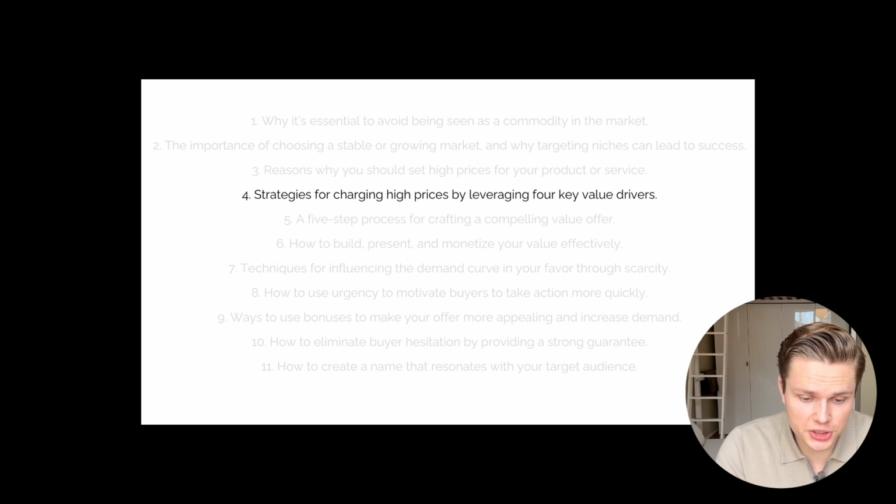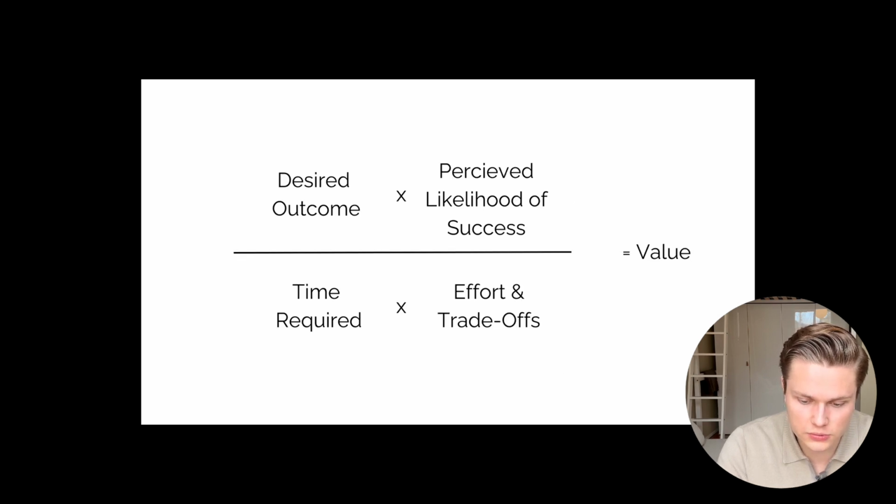Number four, strategies for charging high prices by leveraging four key value drivers. Hormozi created this equation for what value exactly is. On the top you have desired outcome times the perceived likelihood of success, divided by time and effort and trade-offs. So these are the things that constitute value in the end.